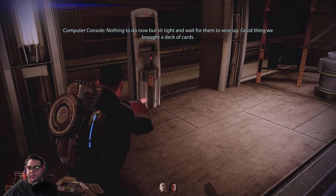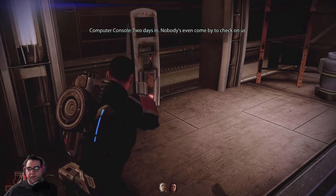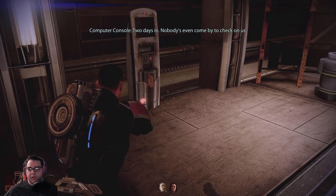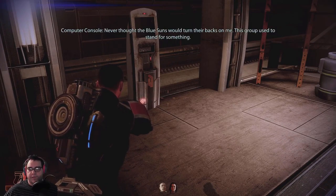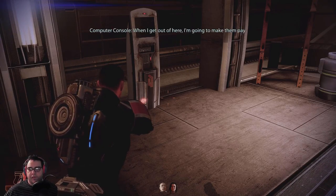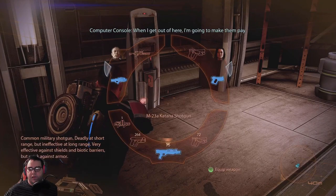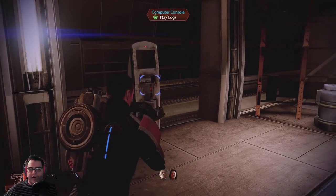Good thing we brought a deck of cards. I don't know why I equip my shotgun here, but I do.